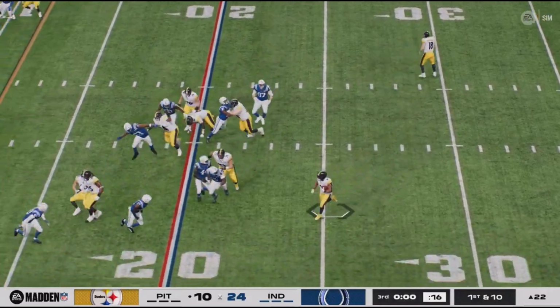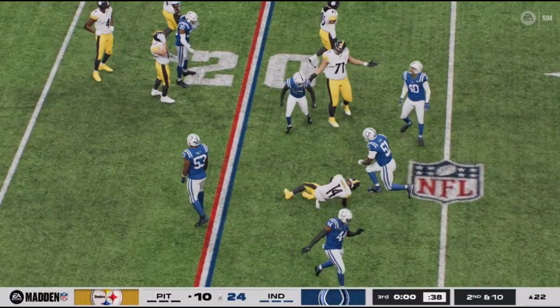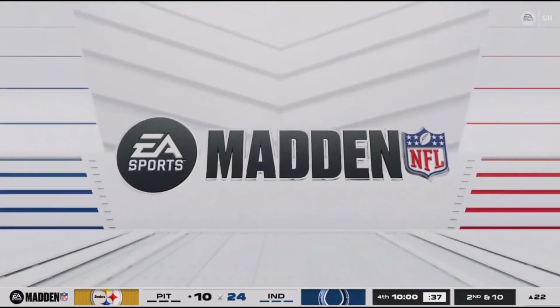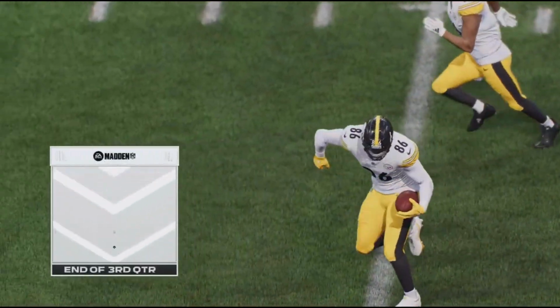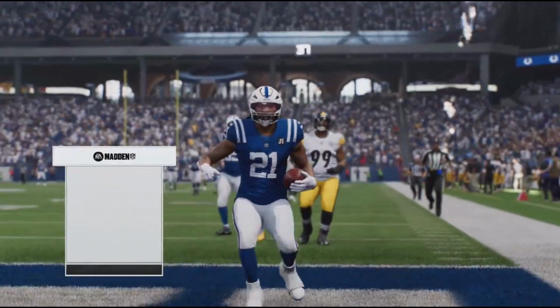On 1st and 10, it's Gainwell. And he will maybe get back to the line of scrimmage, but that's it. And that's also all for this 3rd quarter of play. We have played 3 quarters. You're watching the NFL on EA Sports.